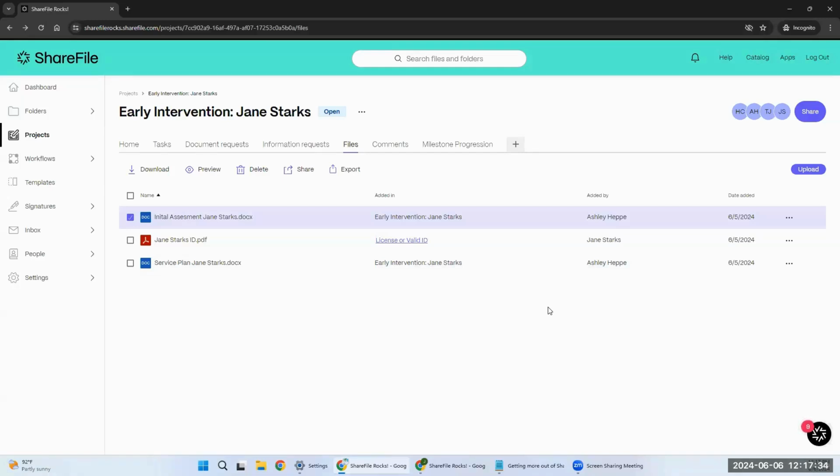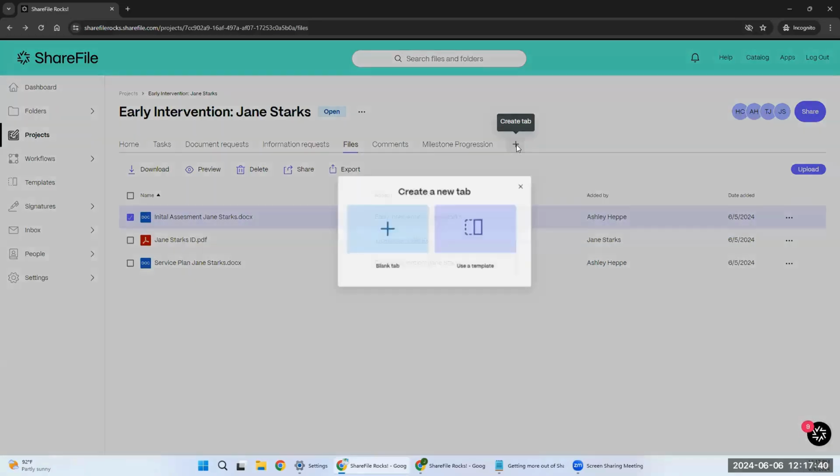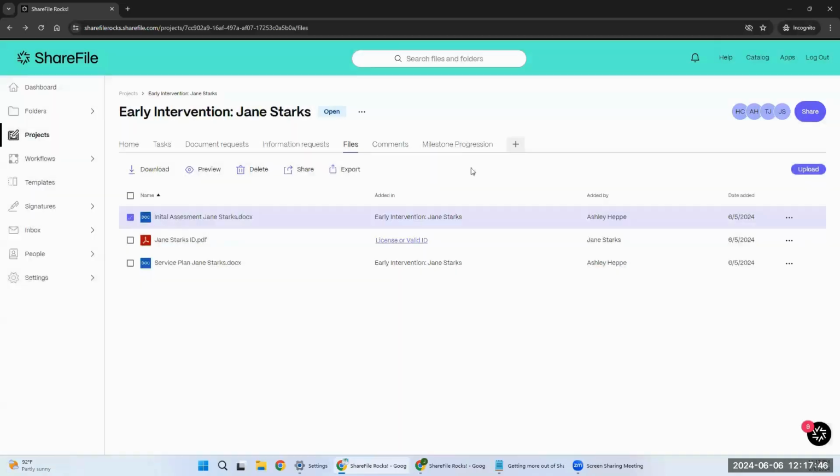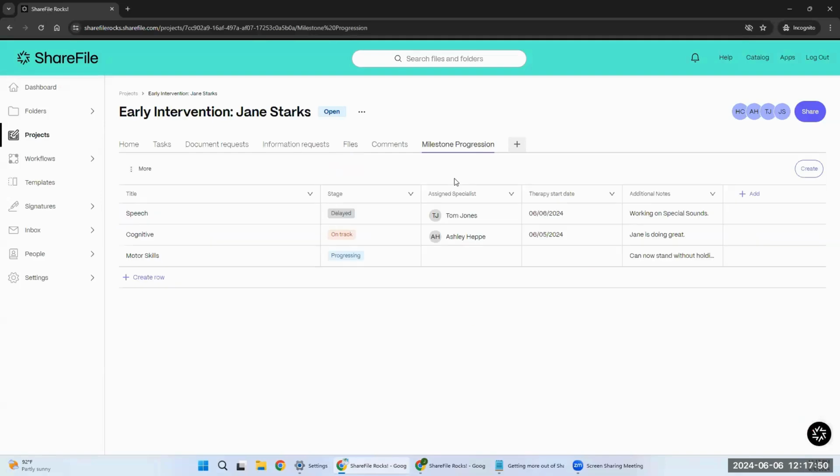Next, we're going to look at the data table. Okay. In order to create a data table, you click the little plus here, and then you can select a blank tab and build it out. Or like I said, you can use a template. So what I did was I built out a data table here. I named this little tab milestone progression. And as you can see here, I can build this table out as big as I want with as much information as I want.